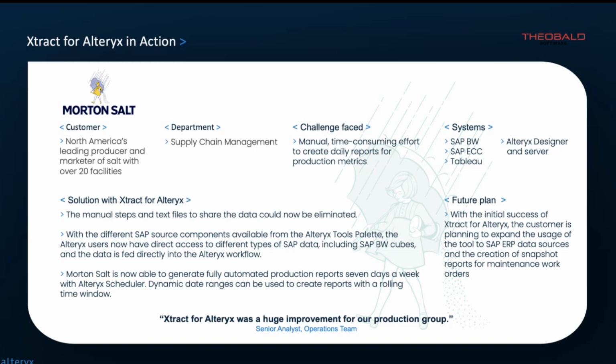And so really what we're trying to solve, again, with combining with the power of Alteryx, is providing the Alteryx user a full self-service experience where they can connect to SAP in their workflows and their analytics. One example of what that might mean is this customer story we have on the screen here at Morton Salt.